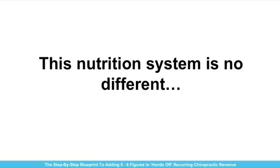So imagine now being able to outsource your patient's nutrition by simply plugging their details into a membership website, and every single month this nifty little system would give you back recurring revenue right into your pocket without you doing anything extra than you normally would.